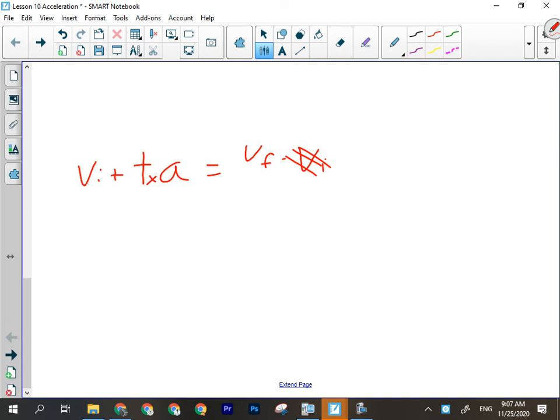Similar logic. If I want to calculate vi, I would take where I end and subtract the change. So could I just take t times a right over here? I could, yep. I can just subtract it over to that side, and that'll give me where I start. So those are the manipulations of that formula. A little bit of algebra review there.